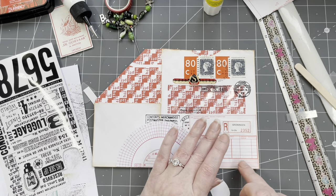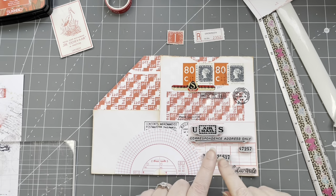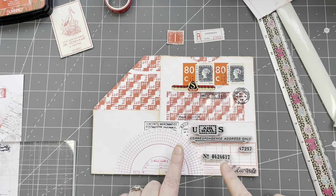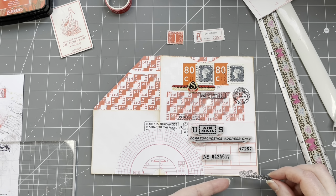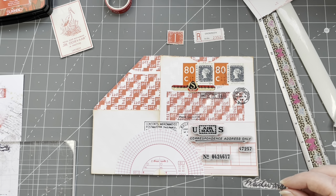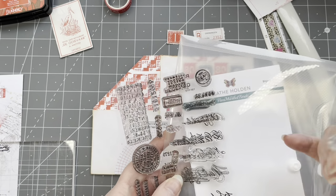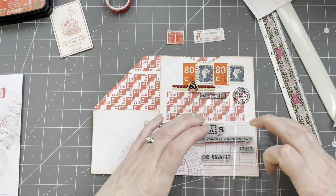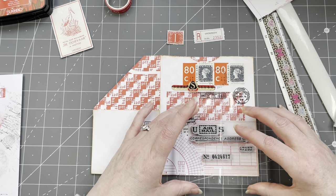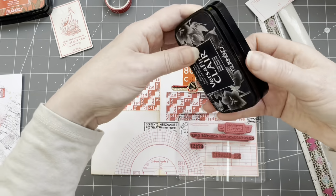Let's do a little bit of stamping here and then put this one on. What I did, guys, I sort of positioned some stamps that I want to have on here. This is from a different stamp set because it needed a signature. So yes, I've taken out a Spellbinders set, Kathy Holland, because it has signatures. So brilliant, right? I'm gonna do this trick. Are you? Yes, I am, because I just want to do it in one go.